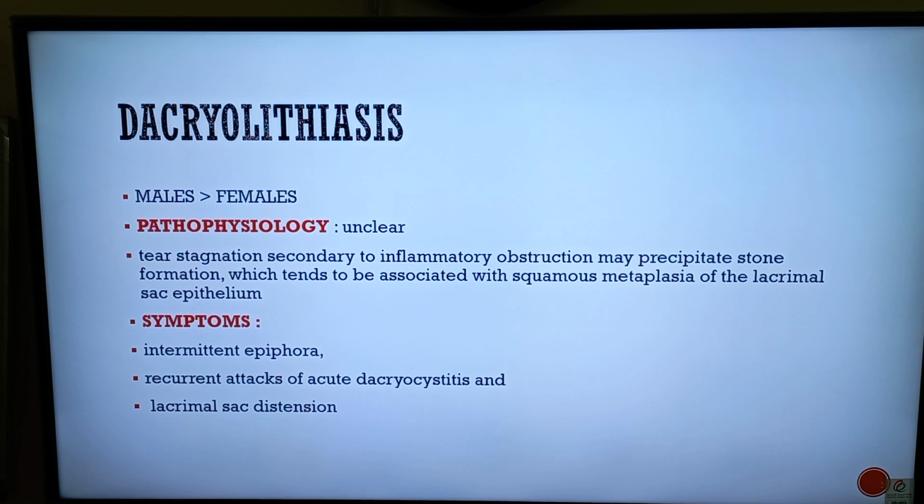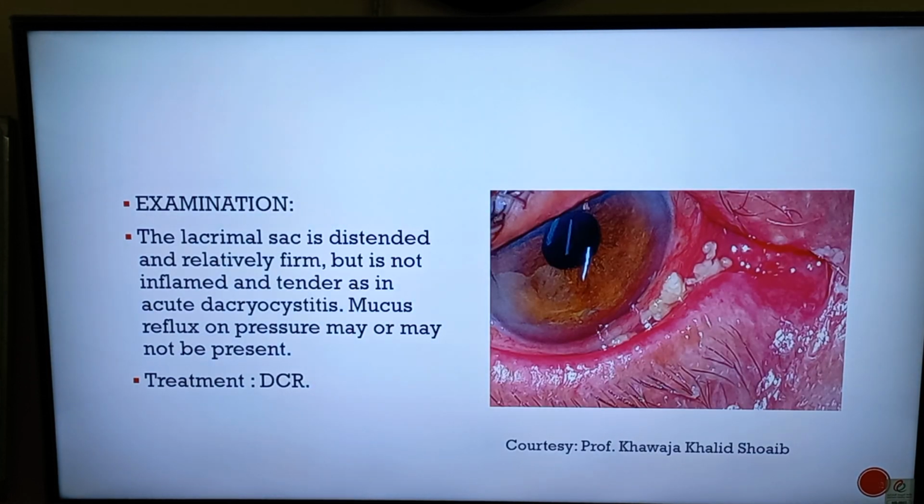The patient presents with intermittent epiphora, recurrent attacks of acute dacryocystitis, and lacrimal sac distension. On examination, the lacrimal sac will be distended and relatively firm, but it is not inflamed. This is important, because in acute dacryocystitis, the lacrimal sac will be inflamed and tender. It's not in this case. Mucus reflux on pressure may or may not be present. The treatment for dacryolithiasis is dacryocystorhinostomy.